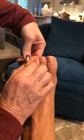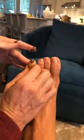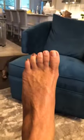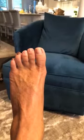And again, we take my thumb right underneath her toenail, and boom, we've got it. I mean, seriously, so much better than sitting in a chair for an hour and a half. Right? Okay, so moving on to my next strip.